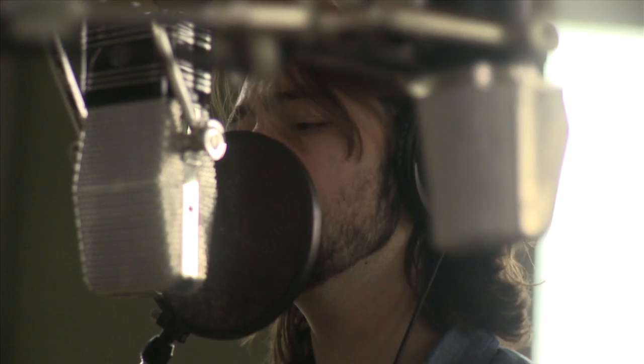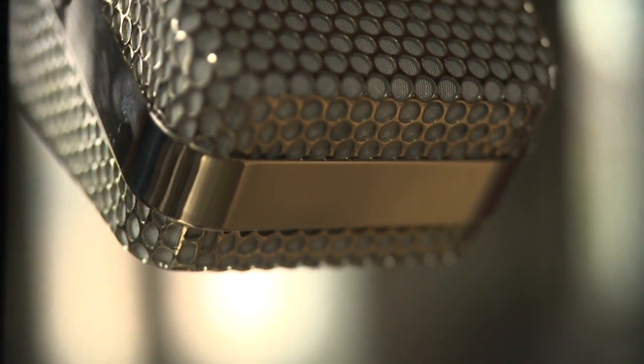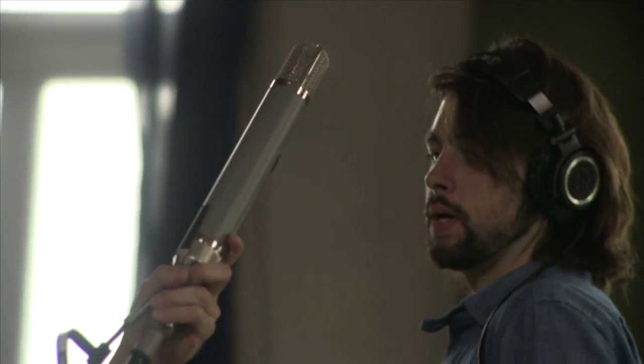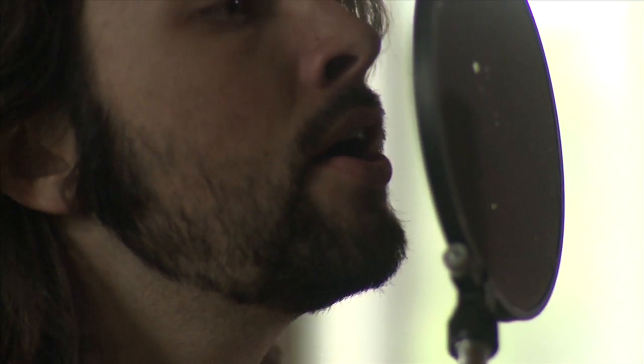For vocals, we did a lot of really cool stuff. We ended up having Grayson sing into the R44, and that was run through a Pacifica preamp and the LA2A. And then we actually doubled his vocal track on the C12, which gave it a little bit more presence, a little bit more high-end detail.